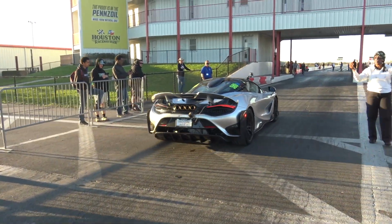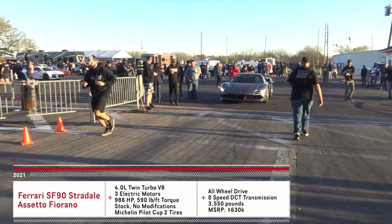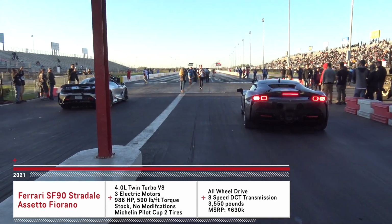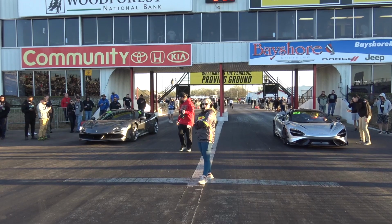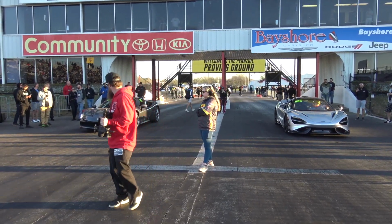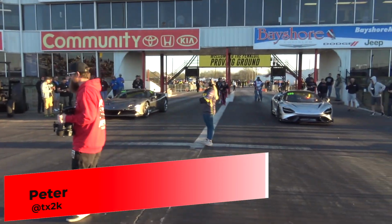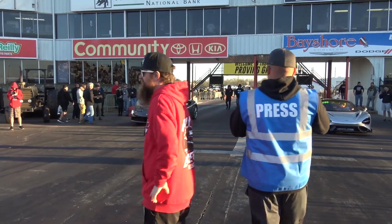Car from the factory, verified by drivers around the world. 150 miles an hour, 151 on stock tires, stock car, bone stock from the dealership. Now, there's a new challenger in town. It'll cost you about a milli, and by a milli, I mean $1 million.